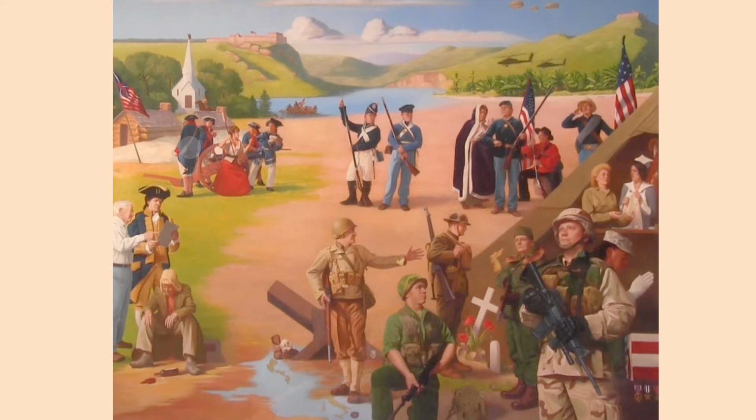A bit more to the right is a man representing the Spanish-American War of 1898. He is holding his hand up to call out because this was the first time America was beginning to make its presence known on the world stage.